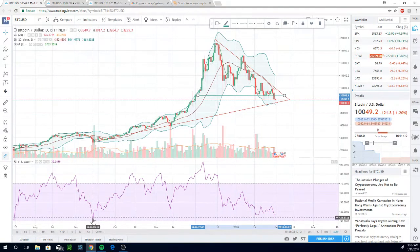This was when we had that crash from 5,000 to 3,000. That's when the RSI hit 30 here. Then we moved all the way up to about 8,000. You can see the RSI came all the way back on our next pullback, back down to about 5,500. And so a similar thing is definitely happening now.